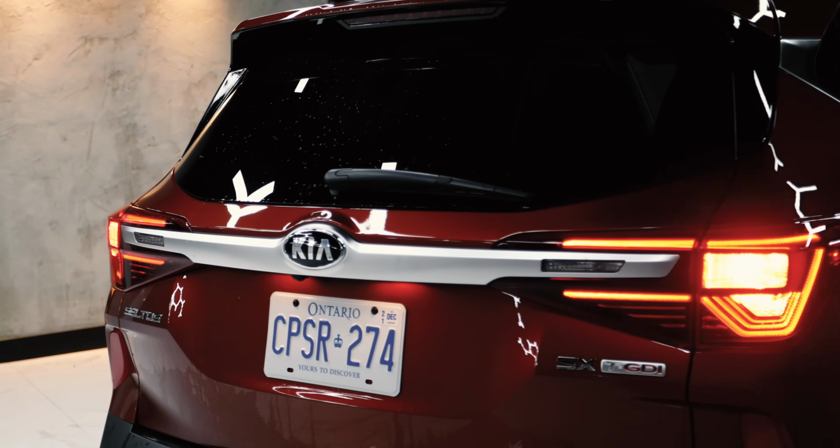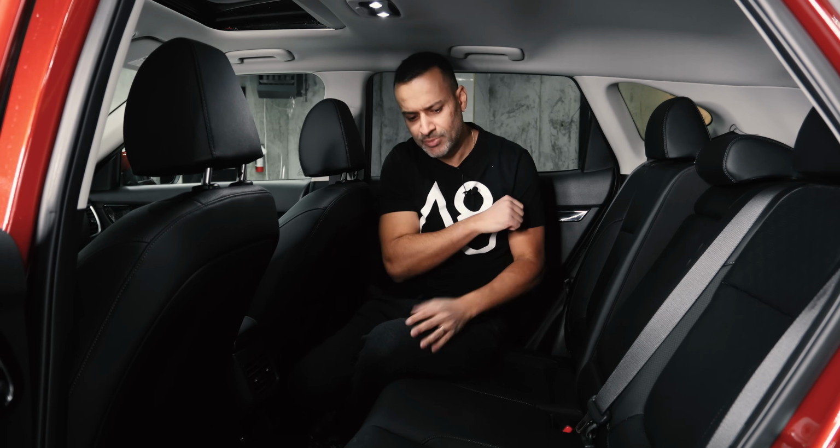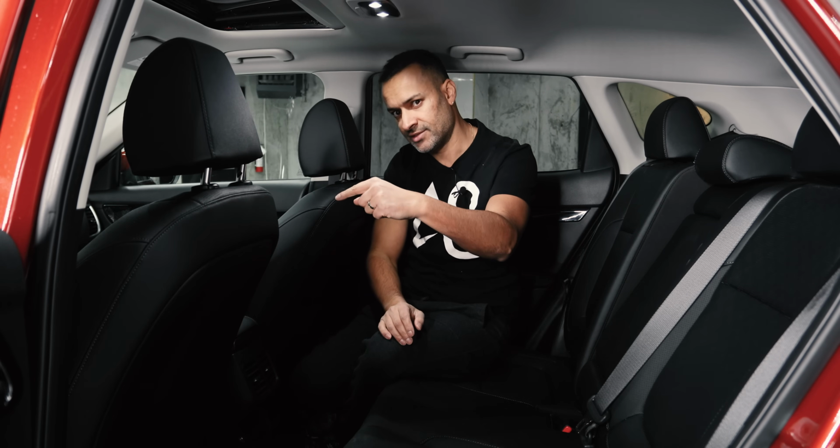Did I talk about the RAV4? Yes, this has more passenger volume than a RAV4. And last but not least, it does have something called the rear occupant sensor. So if there's somebody in the back, it tells you in the front. Speaking of front, let's get to the front.